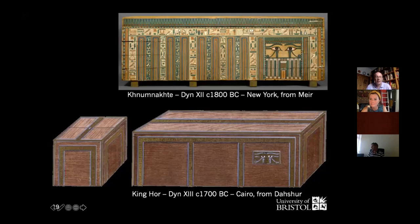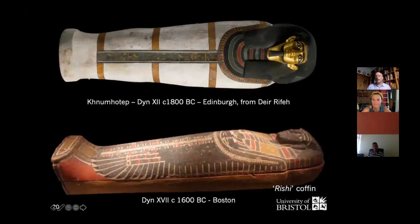The masked mummy is the origin of the classic mummy case, and the one at the top there of the 12th Dynasty is really when the mask and the envelope almost merge, so that you effectively have a mummy in an extremely extended mask, which you can tell because this lies on its side in a rectangular coffin.